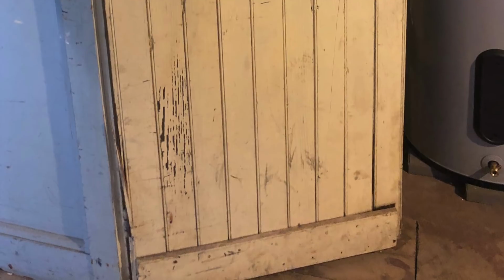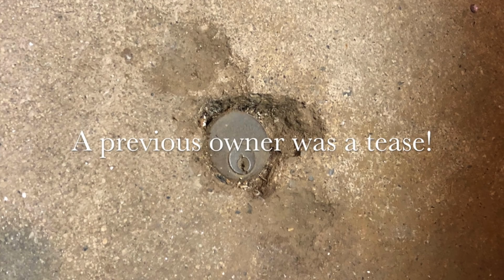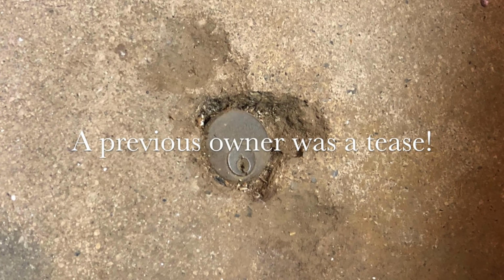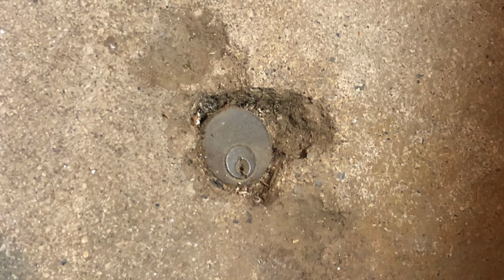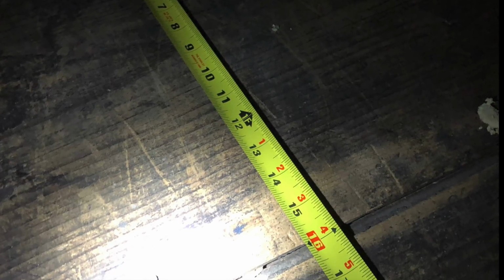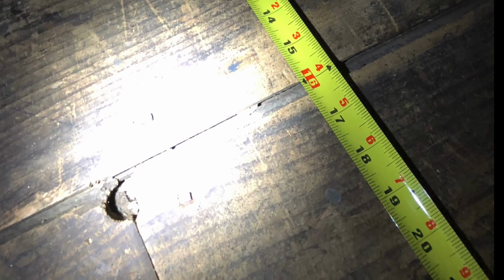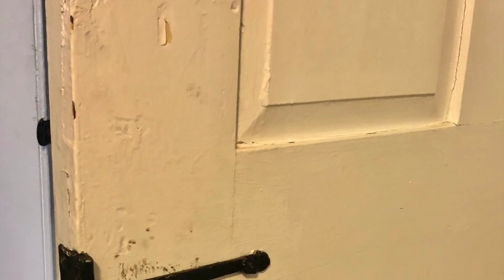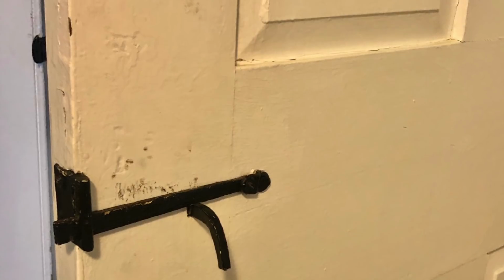Also, we know that the basement floor was raised and concrete put in. There's even this old lock that somebody put into the floor, and yes, I had to dig it out to see if there was anything under it, and no, there wasn't. In the attic, it's the only space that I've found 16-inch floorboards. The rest of the house has been touched and remodeled over the years, so I loved seeing these big wide floors. Also in the attic is the last of the beautiful old doors that this house once had.